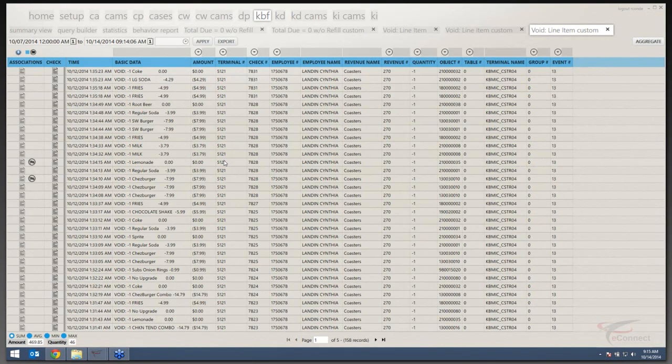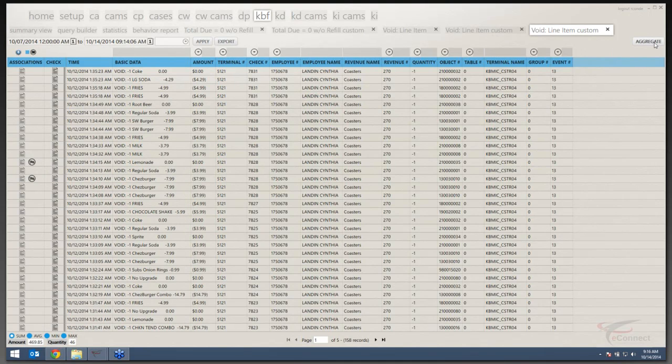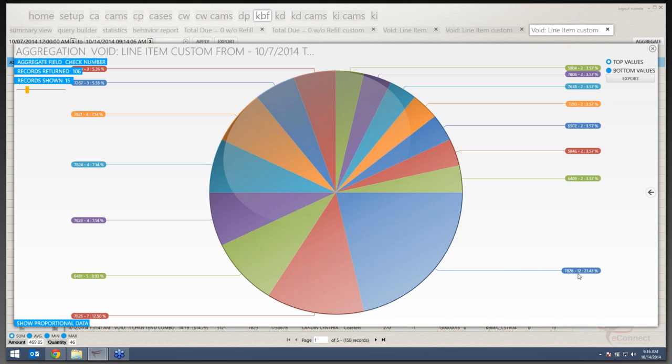While Maxine's typing out her question, there is one other thing that we've recently added. If you get an update on your newest version, you see how these checks have multiple voids in them, just like the check with the lady we had stealing. Now we can actually take this data and aggregate it by check number. And so we can see which check number has the most voids. I've got one check here with 12 voids on it.